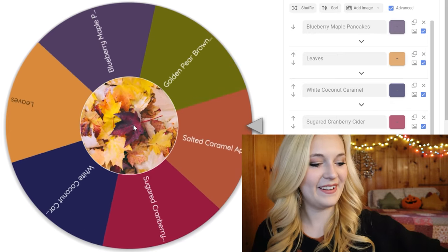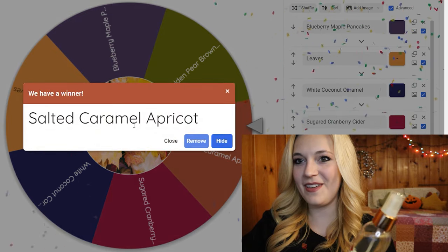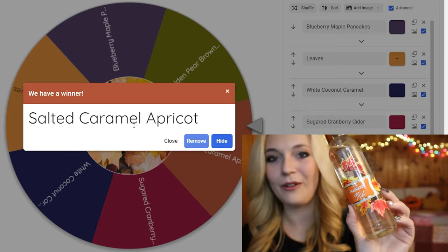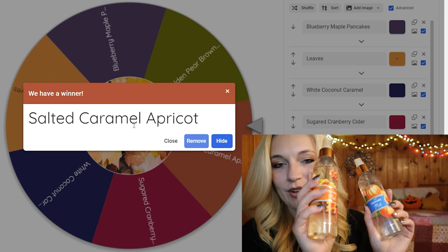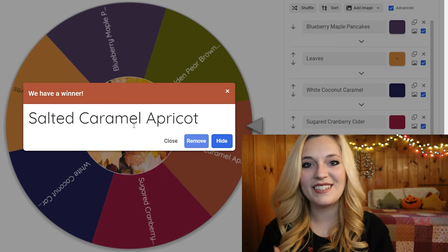Oh man, okay. They're screaming again. So this is the salted caramel apricot. Look at this, we've got twins. So I've got the salted caramel apricot and then the spiced pumpkin cider was one of my pumpkin winners. So we're kind of going with the theme a little bit. So those were my six fragrances.